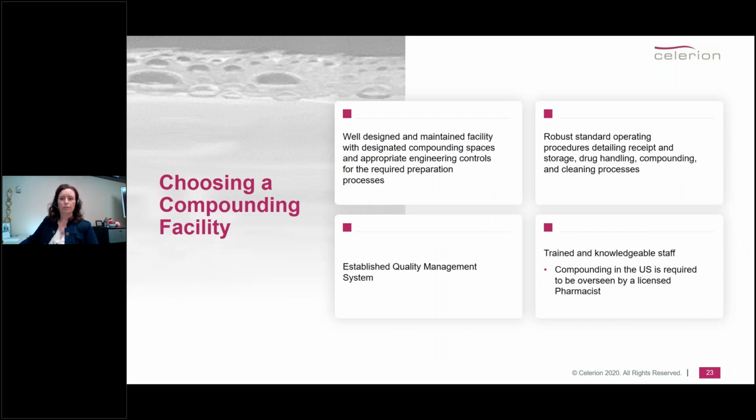When it's time to place your compounding study with a trusted contract research organization, there are several factors to consider. You will want to make sure the facility is well designed with proper engineering controls in place. The certifications should be verified to ensure they are appropriate for the type of compounding that is going to take place. Robust and thorough SOPs are a must for all compounding procedures. There should be an established quality management system, and staff should be highly trained and knowledgeable.